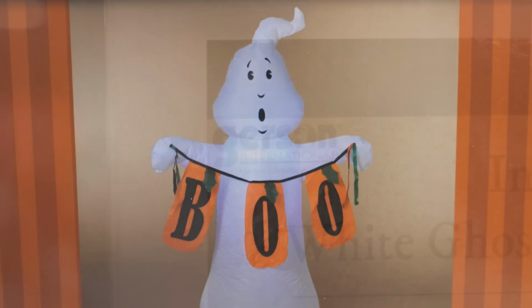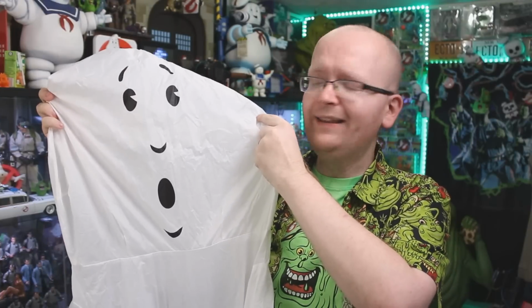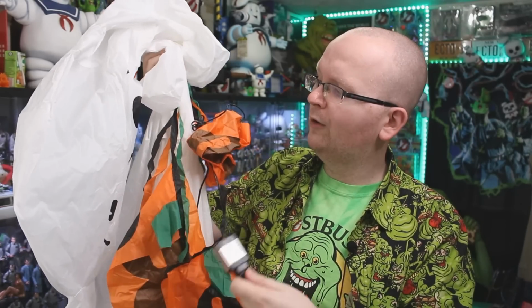Now from what it says on the box here, it looks like this inflatable was made by Gerson International. This PKE meter is picking up even more activity. I think it's picking up activity from Sony's legal department. Oof. Okay, so I got him on the box here, and that's not the Ghostbusters logo at all. That's not Slimer's face. It looks nothing like him, right? So this one comes with just a standard AC cable. Let's go ahead, plug it in, and inflate old, I guess not Slimer here. His sign says Boo, so I'm going to call him Boogly.